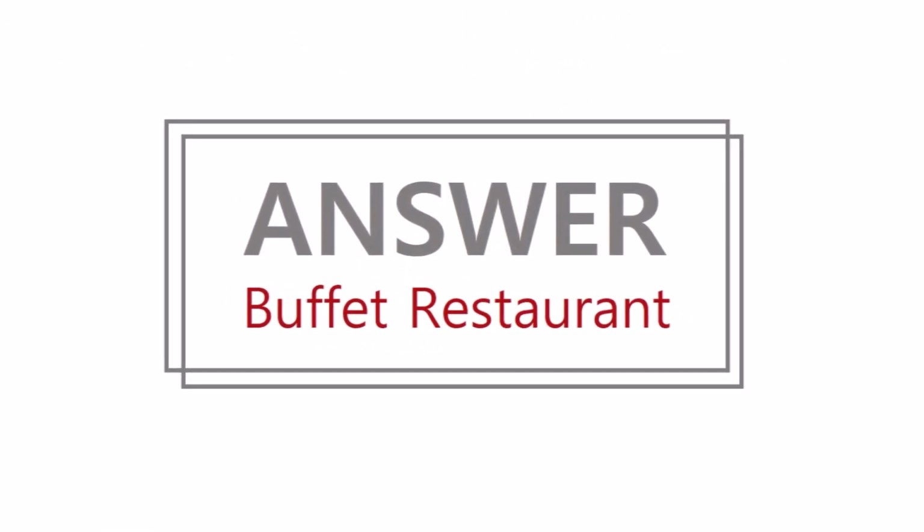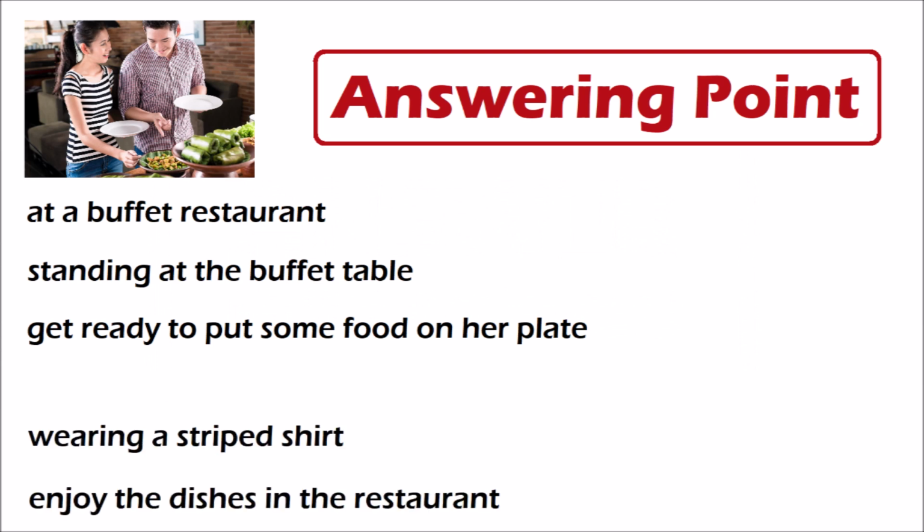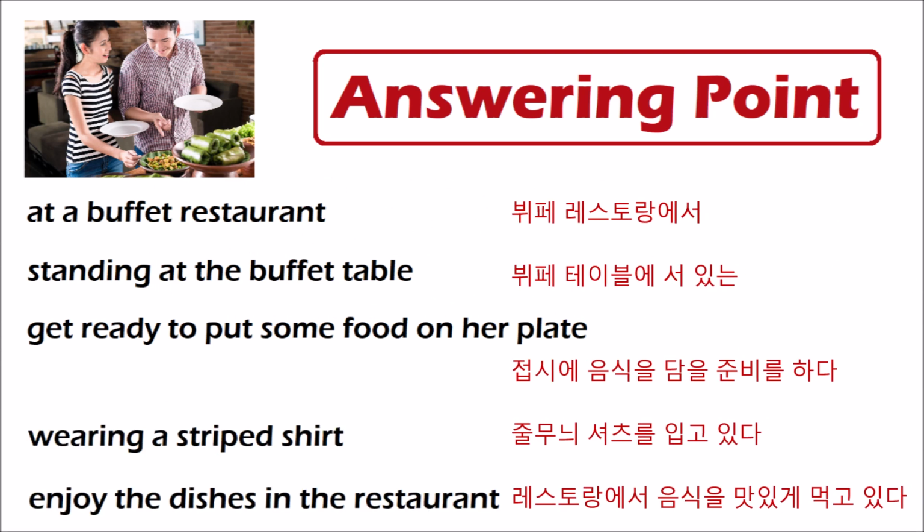Buffet restaurant. At a buffet restaurant. Standing at the buffet table. Get ready to put some food on her plate. Wearing a striped shirt. Enjoy the dishes in the restaurant.